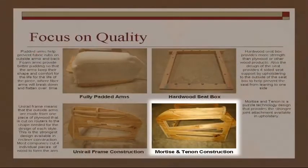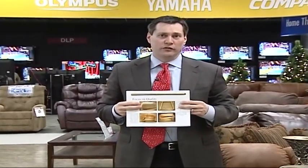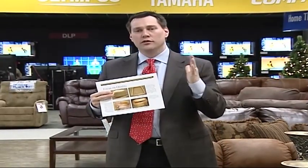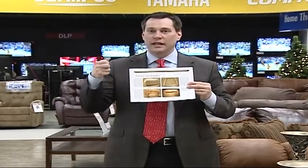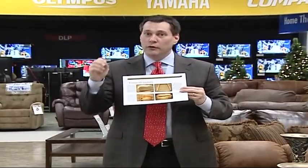And finally, we use a construction process called mortise tenon frame construction. This is actually how we attach the arms to the seat box. And what mortise tenon frame construction is, essentially, is puzzle technology. The joints actually lock into place. If you're familiar with case goods, you're going to have seen dovetailing on drawers. Mortise tenon is a very similar process to that. It's actually interlocking joints that are glued, corner blocked, and stapled. So it's the strongest arm attachment in the industry.